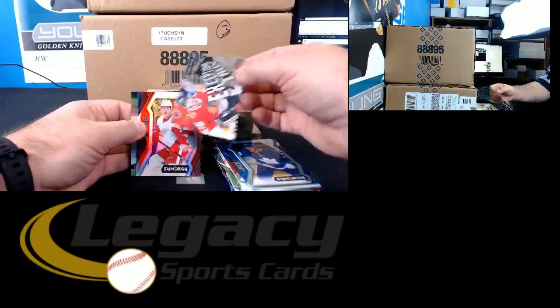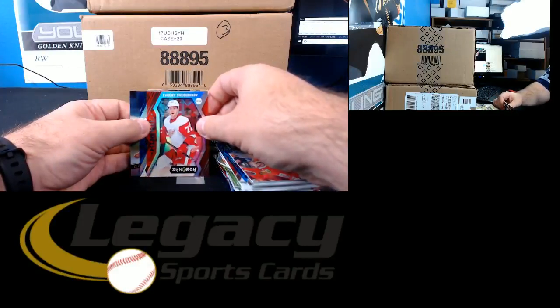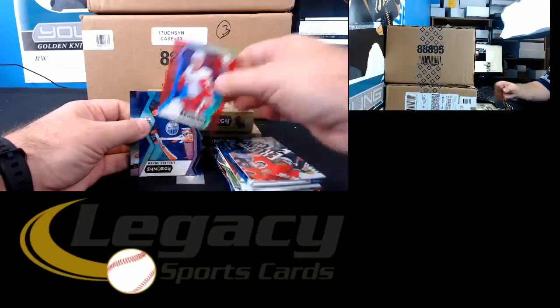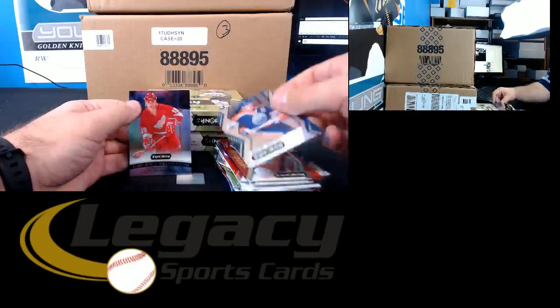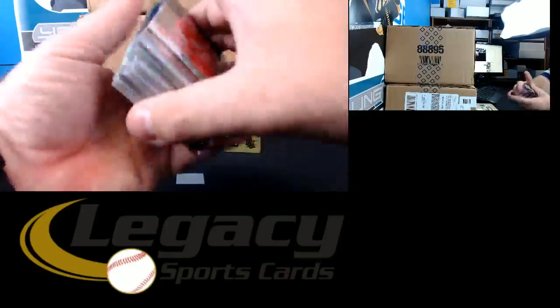Patrick Kane, exceptional talent. Not this year. Evgeny Svechnikov, Red Wings. Wayne Gretzky, Oilers, blue. And Steve Yzerman, Red Wings.